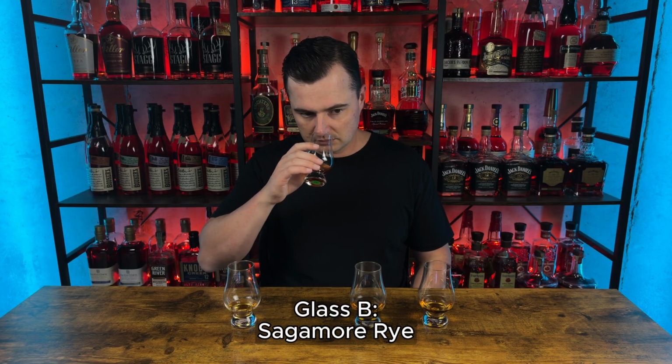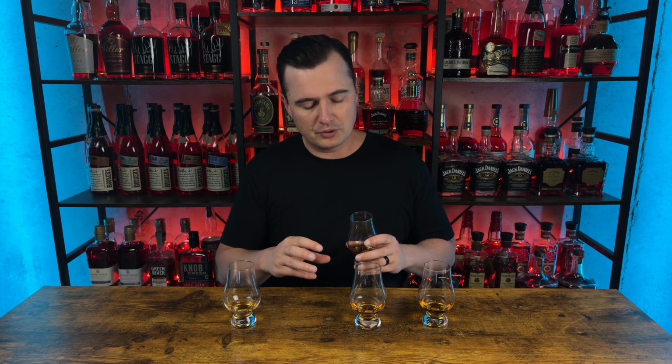All right, glass B. Whew. Good for you. A lot of grape, apricot, mint in here too, which once again, I'm not a big dill guy, but I am a big mint guy when it comes to ryes, so kind of pumped about it.